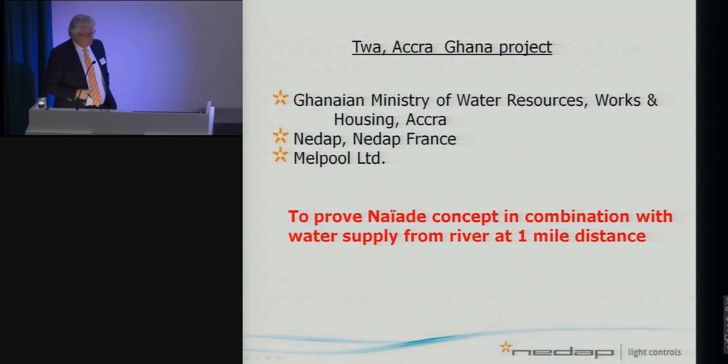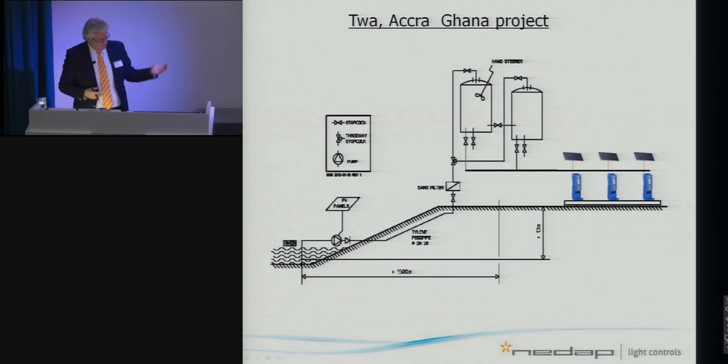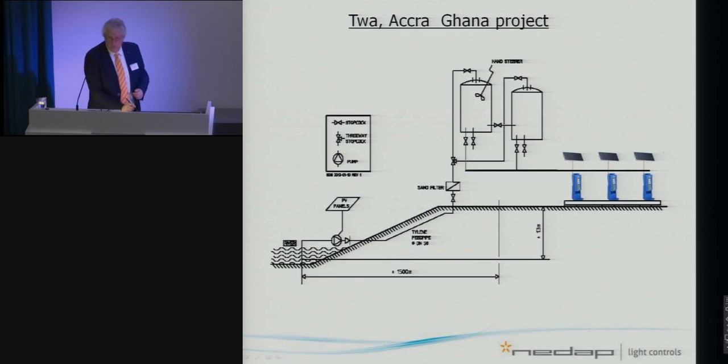Here's an overview, we had a pipe going through the river, and normally the women would collect the water every day. So we now having a solar-powered water pump, pumping from the river the water to the village into big tanks with some valves, and then distributing the water to 3 Nayara systems. On the left, the water intake, then the polyethylene pipe for about a little bit over 1 mile to the village.